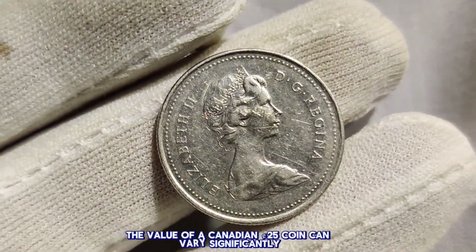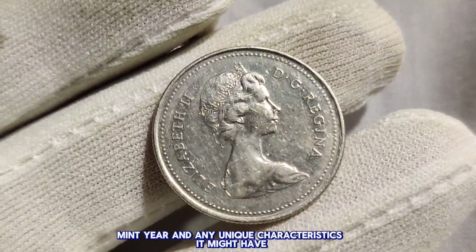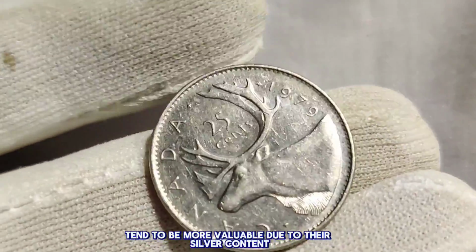The value of a Canadian 25-cent coin can vary significantly depending on its age, mint year, and any unique characteristics it might have. Older coins, especially those minted before 1967, tend to be more valuable due to their silver content.